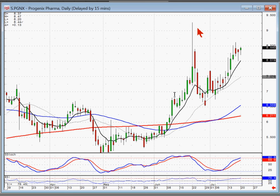That's when you flip to your 10-minute chart and say, I want to start taking profits. Why do I want to take profits when I see the 10-minute chart coming back below the T line? Because the daily chart says we're way, way too far away from the T line. Probabilities are they're going to start bringing it back.